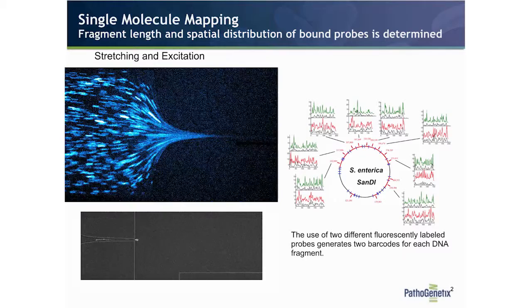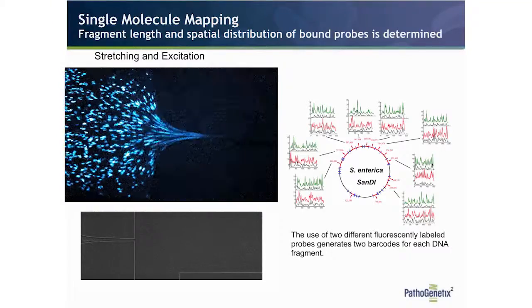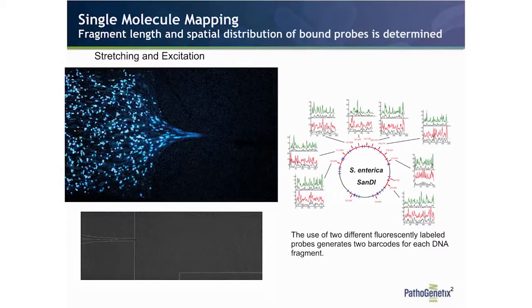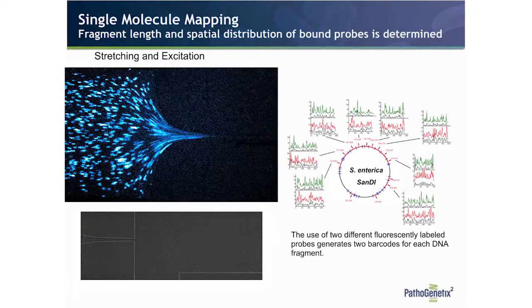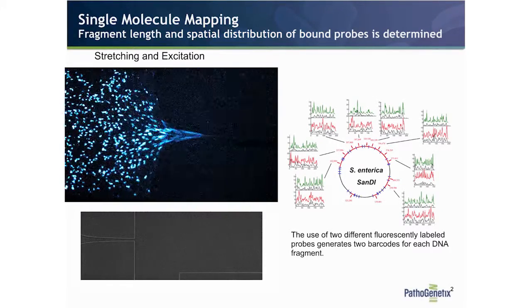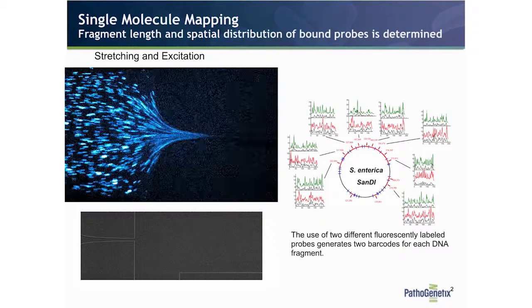The video in the top left shows fluorescently labeled DNA moving into the microfluidic funnel. The system automatically adjusts the flow rate to achieve the optimal concentration of DNA entering the funnel. The video in the lower left shows single DNA molecules in linear form as they exit the microfluidic funnel. The illustration on the right shows the multiple barcodes created for a strain. The combination of all of the barcodes represents the GSS fingerprint for that particular strain.